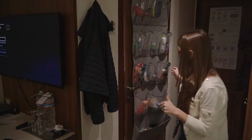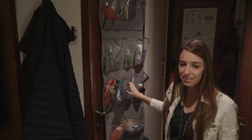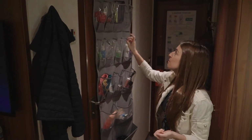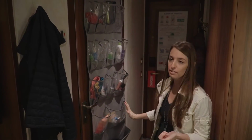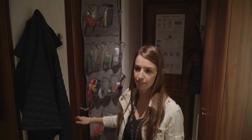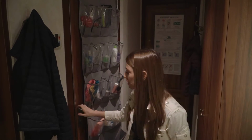We did bring this nice thing. I found this as a travel hack a couple years ago. It's just a shoe holder. We hung it on the back of the door and put all of our small stuff into it. And it's gotten rid of some counter clutter.